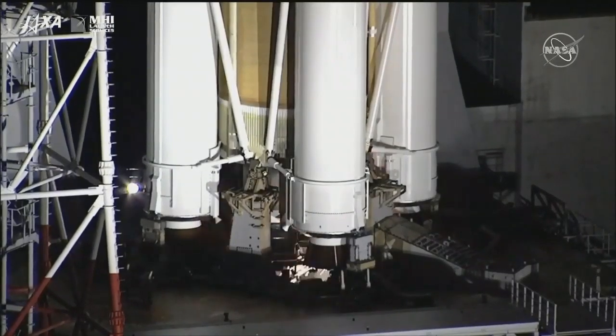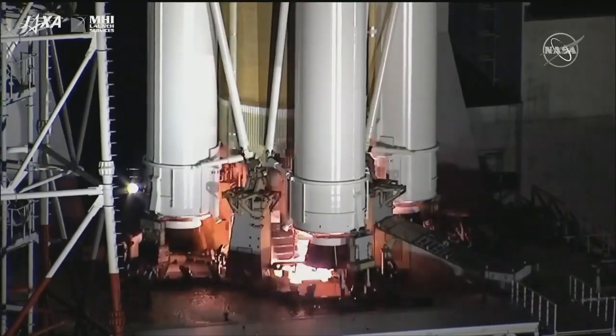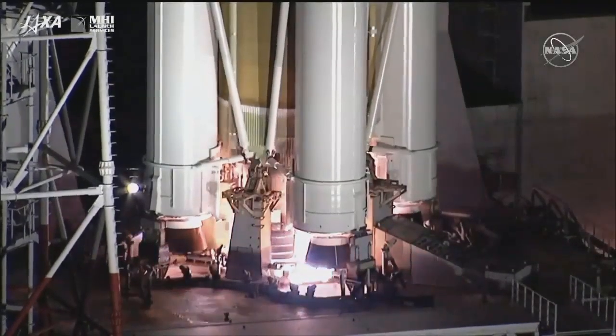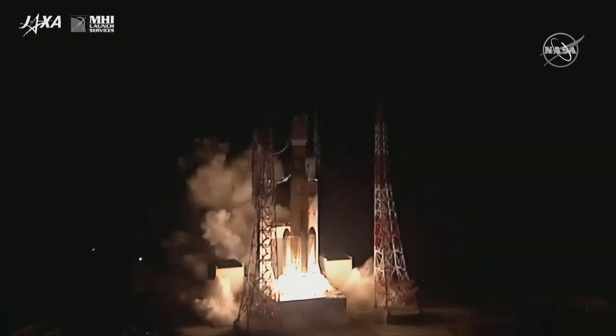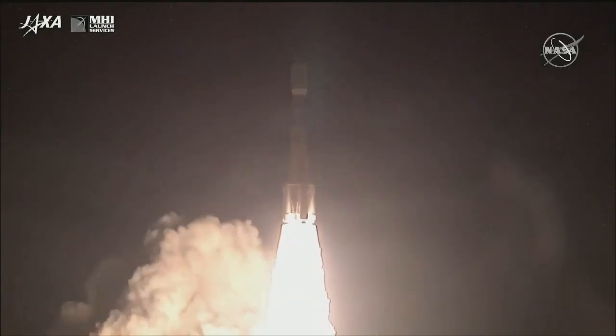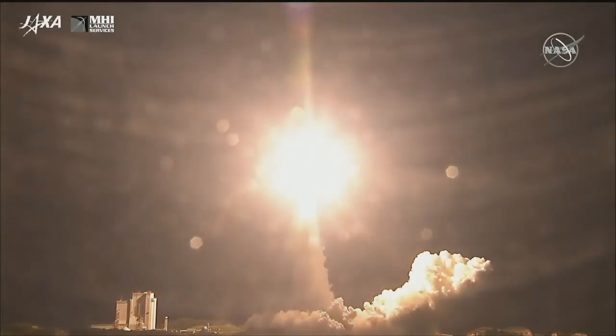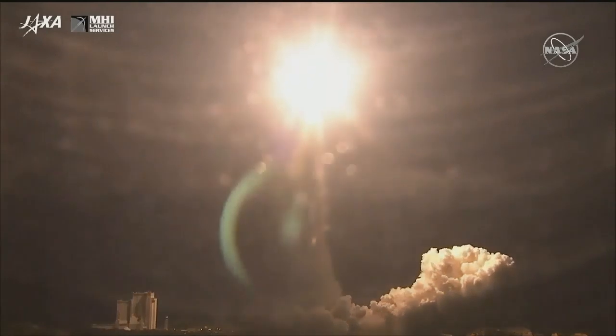Getting a good view of the engine underneath, now igniting. All systems are go. T0 and liftoff of the HTV-8 and the H-2B rocket carrying its way 4 tons of cargo to the International Space Station.